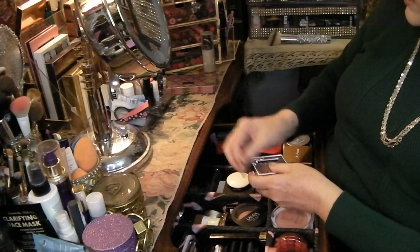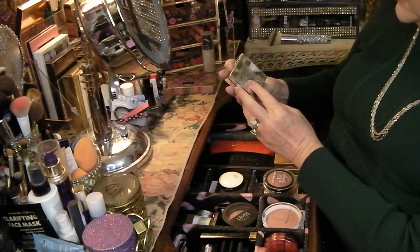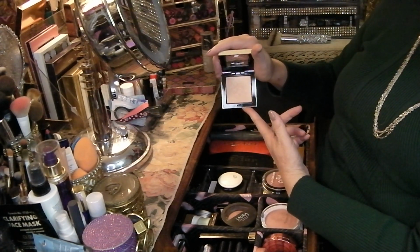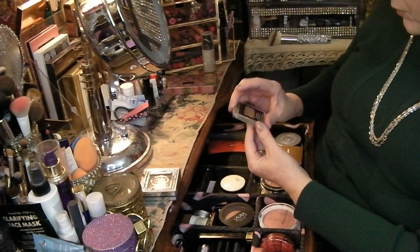This is pretty vulgar. It's really pretty packaging. This is in Summer Swan. I need to get this one out and use this more often. Forgot about that being back there. Here's one by Mary Kay. This is a bronzing powder.